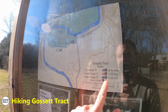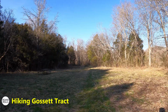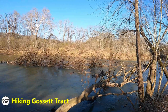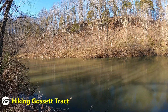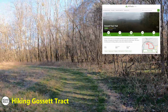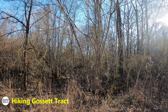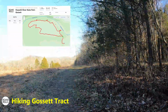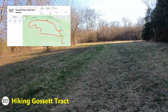So we're at the Gossett Tracts, and we're going to do the little one mile that goes down by the river. We applied bug spray this time, even though it's, what is it, March? Mm-hmm. We still applied bug spray because we are not messing with them chiggers. So All Trails has this at a little over a mile, and that's about correct. You can hear all the frogs, swamp. You're just hiking kind of out in an open field. There are several little places you can walk over and look at the river. It's a nice little scenic hike. I would imagine bird watchers would do well here during the summer, butterflies and all that kind of stuff.